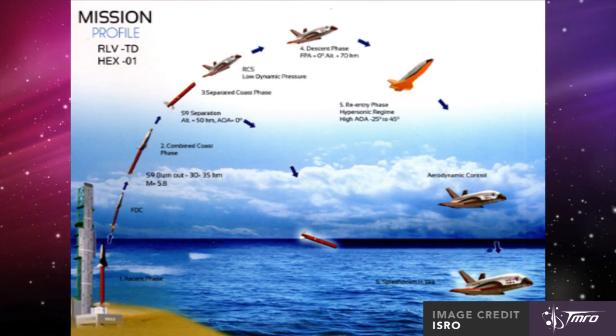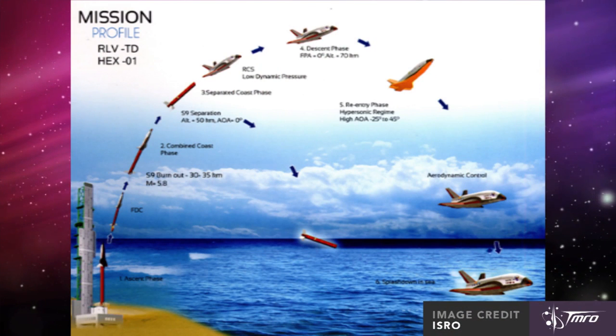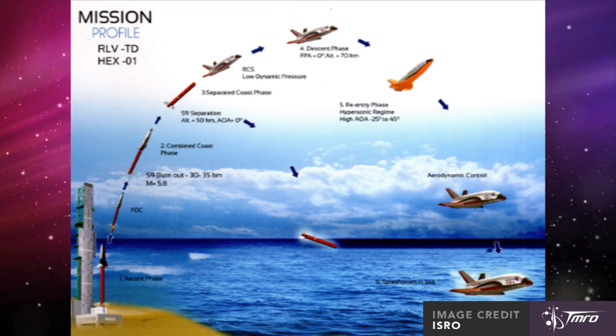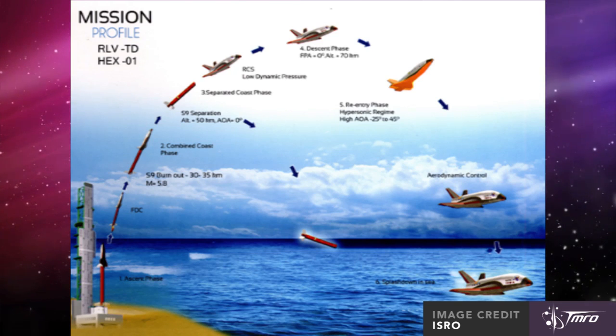This first test launch is under the experimental phase called HEX, which stands for Hypersonic Flight Experiment, because its first flight will be a suborbital flight to 70 kilometers and achieve speeds up to Mach 6. The vehicle isn't designed for anything more than that, so if it goes faster, it'll be ripped apart.